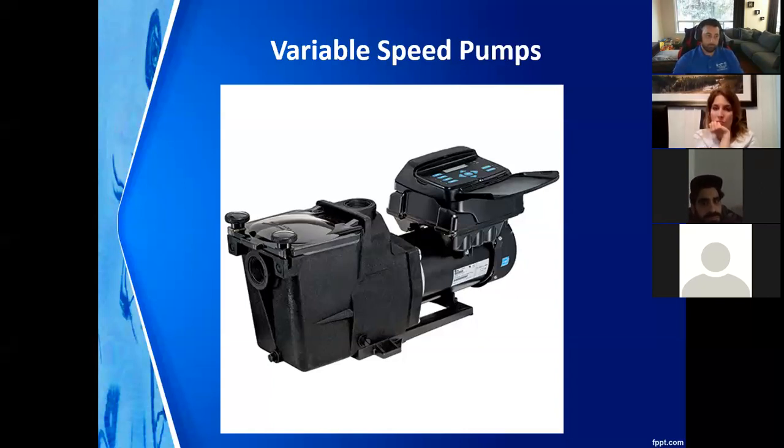But I can tell you right now, I can think of even one gentleman in the meeting for whom we put in a variable speed pump. I think it was last year. You can actually see on the screen of the pump the watt consumption. So if a single speed pump is consuming 1,200 watts and you're able to run the pump at 25% of the speed, even assuming the relationship is linear, you're running at 350 watts at that point. That's a considerable amount of savings on electricity.